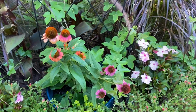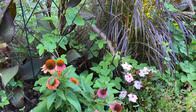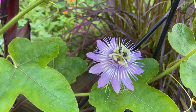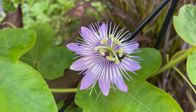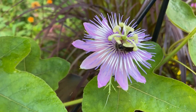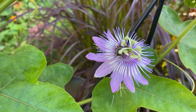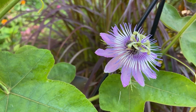Although I did read somewhere that pollinators actually like the original coneflower. I can't remember where I read that. I think it could have been in Horticulture magazine. Look at that. Isn't it adorable? Little bee. Look at all that pollen it has gathered. So busy. It's not going to miss any of it. Wow, it's really working that flower, isn't it?